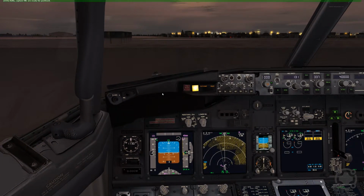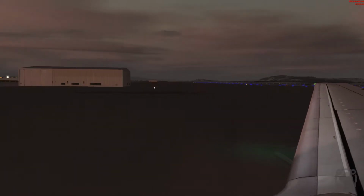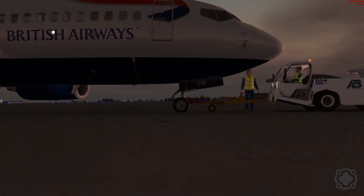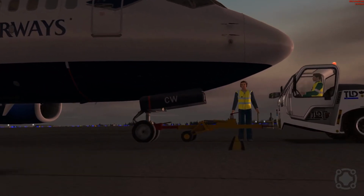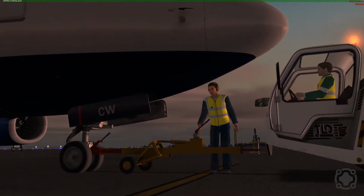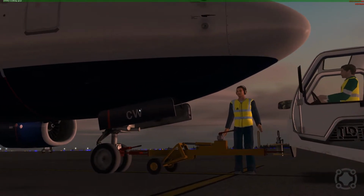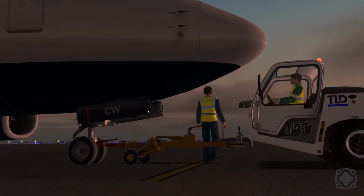Hello, Captain. We are ready for pushback. And then we're gonna wait for him to, let's see, he's gonna put in the gear pin, and then he can push back. Oh, look at that. That's so cool.